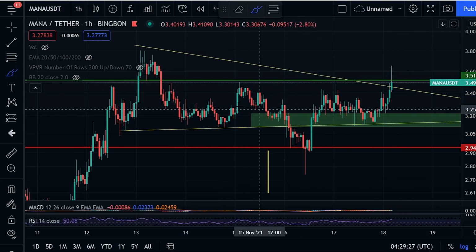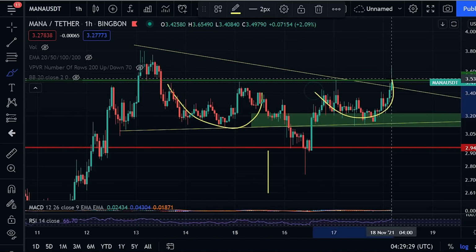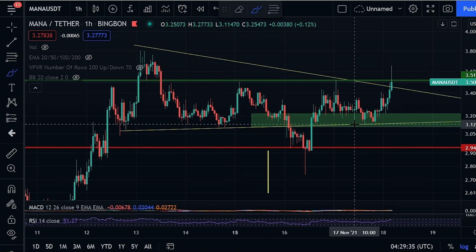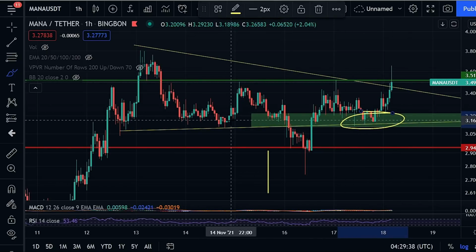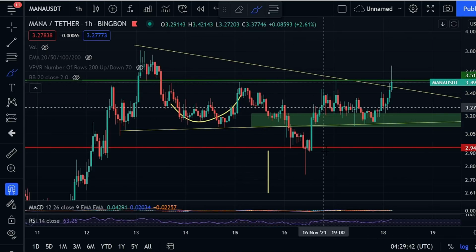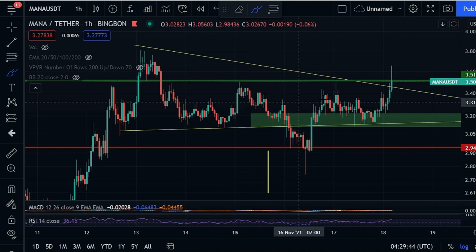Now, the way you can identify this is by seeing two dips. So we have two dips here that tend to go down to similar levels. As you can see, we put in a low here around $3.10, and we put in a low here around $3.12. These similar levels create the two shoulders, and then if there's a dip in between them, that puts in the head. So it's an inverse head and shoulders.